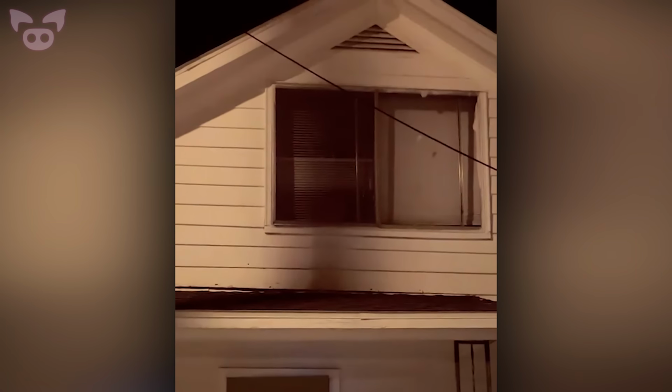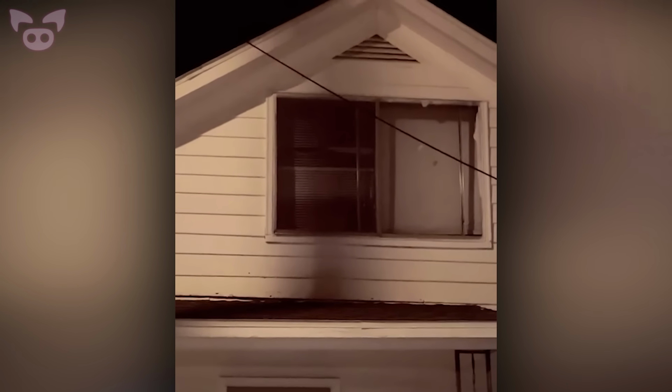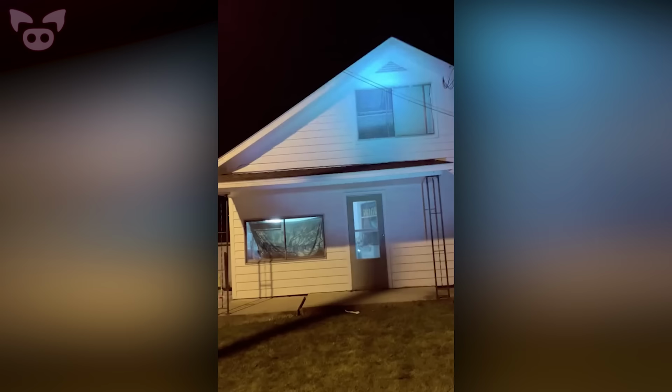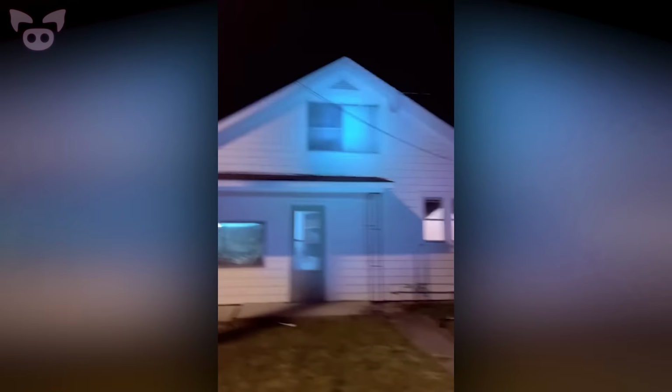Watching that again slowed down, you can actually see the blinds move, despite no one being in the room. While some viewers speculate that this might just be an elaborate setup, the eerie event has left some commenters wondering whether this house really could be haunted.